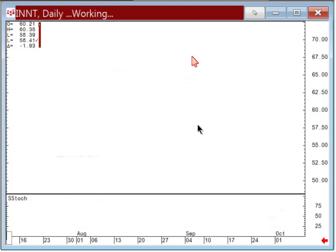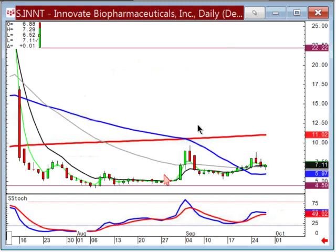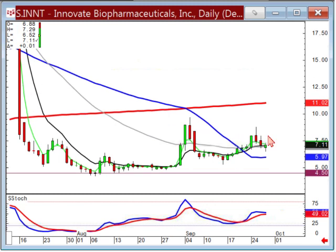INNT is another one that we're watching. There was a fry pan bottom, but it's pulled back. So it might be doing a classic and/or what they call a cup and handle. If it starts trading positive from here, you know you've got a cup and handle likely to take you up to the next target area. And what other one did we have?